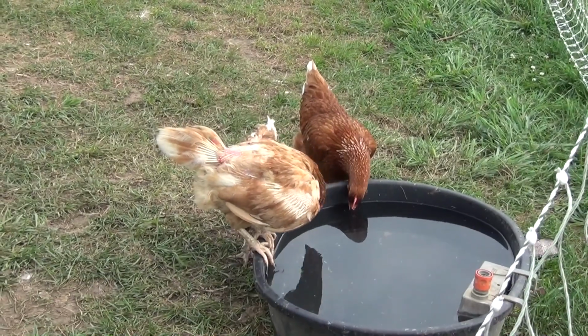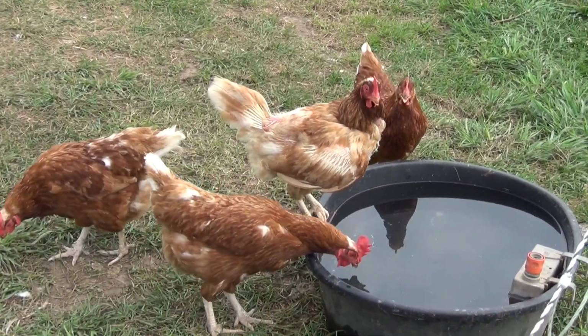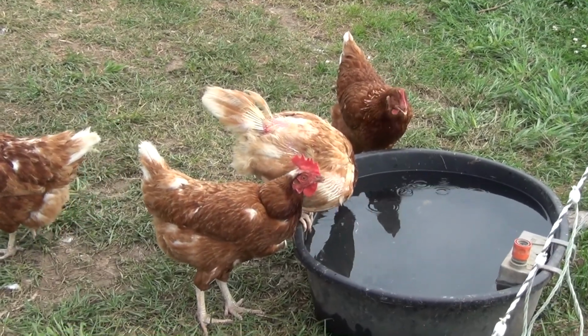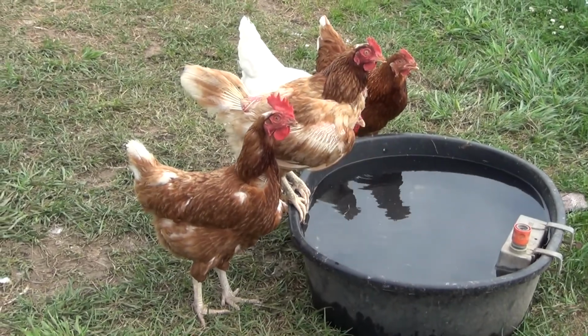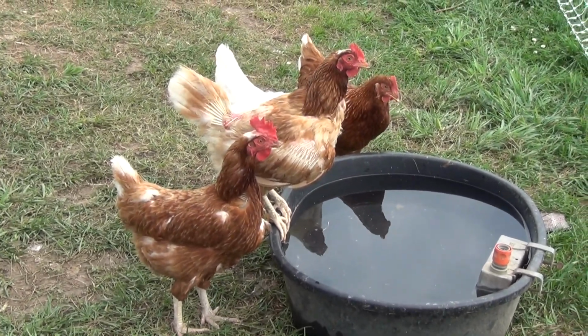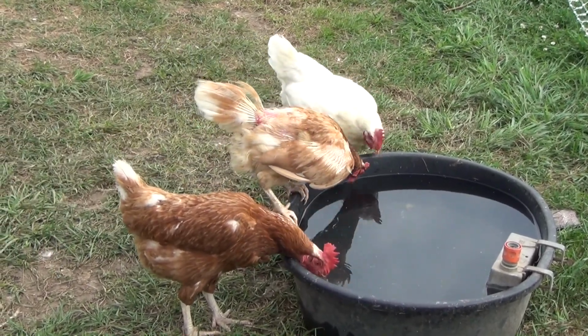Clean, fresh water is a critically needed nutrient for the birds, particularly during the hot days of summer. These birds can suffer quite a bit if they don't have enough water. So water distributed to all of the birds' paddocks is very critical.